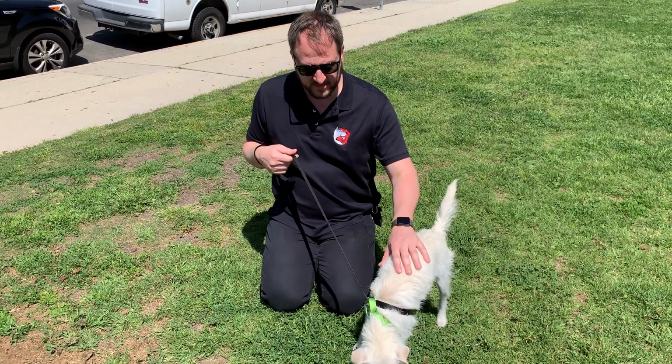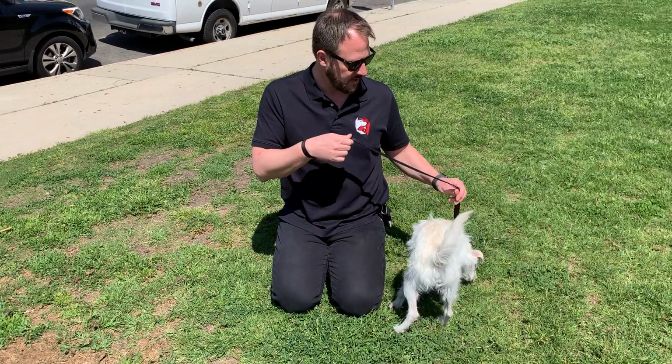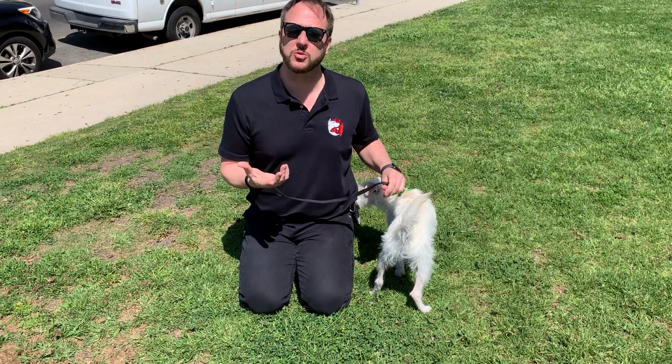So when I use this, it gives me a lot more control of the dog. Let's say that he goes bananas for something. I have a lot more control. And the strongest part of any animal is their chest, and the constriction actually will help relax them a little bit.